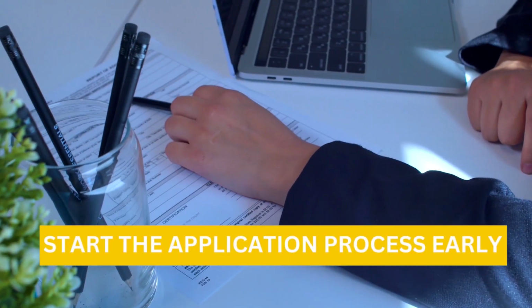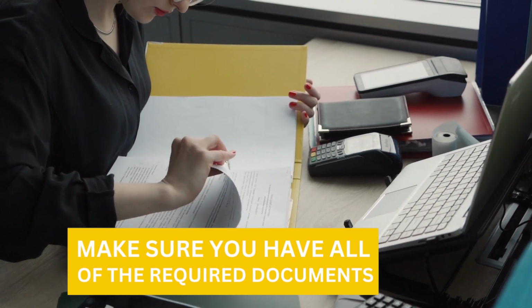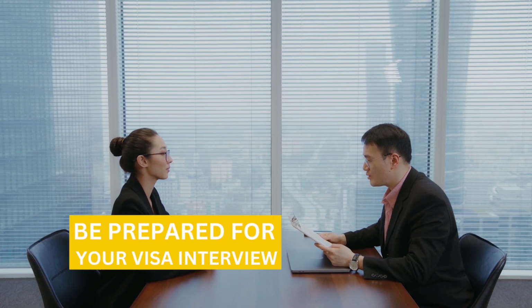Some of the tips for applying for a J1 visa. Here are some of the tips that will be really helpful. Start the application process early. The processing time for a J1 visa can be several weeks or even months. So it's important to start the process early to give yourself enough time. Make sure you have all of the required documents. The US Embassy or Consulate will not process your visa application if you don't have all of the required documents. Be prepared for your visa interview. Know what the processing time is for a J1 visa, and it can vary depending upon the time of the year, the workload of the US Embassy or Consulate where you're applying at. However, you can expect the process to take several weeks or even months.